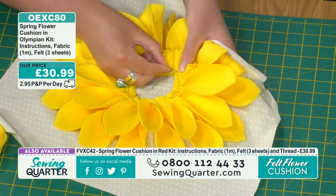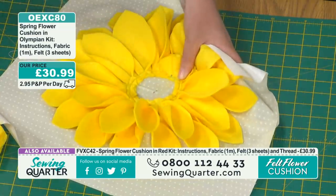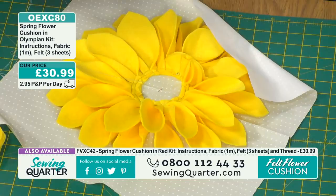Okay, so once I've stitched the one petal on, I'm going in and then coming out, ready for the next one. So you're staggering it. Okay. This is lovely, isn't it?